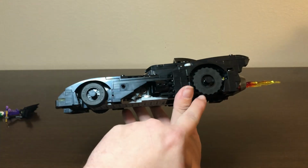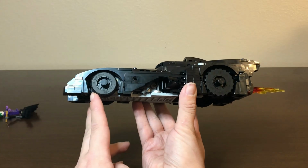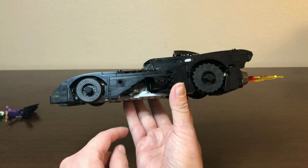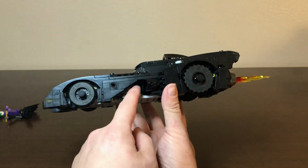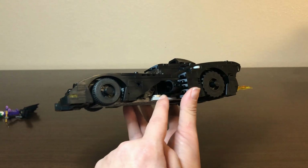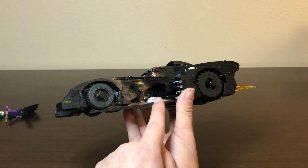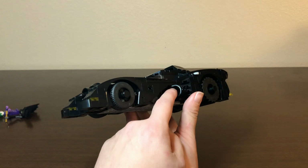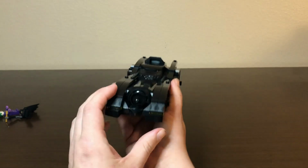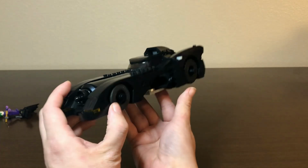If you notice, the back tires are actually quite different from the front tires. They use two different sets of tires for one vehicle. That's actually the first time I've ever gotten a set where they did that. And even stranger is the exhausts here in between the two engines. They are using black and colored garden or gazebo windows for those exhausts. Very interesting part usage.